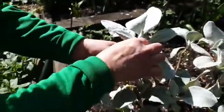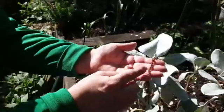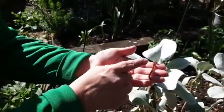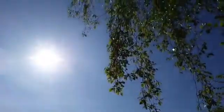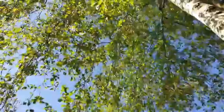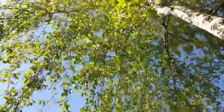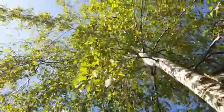Now on here, it's not part of the plant. It's actually something that has fallen off. It looks a bit like a caterpillar, but it's actually seeds, and it's fallen off the birch tree. Now, if you be very careful when you look right up above you, because I don't want you falling over, I'm going to ask you to look right up into the tree above us and see if you can see any seeds that are hanging on the tree at the moment. Look, all the leaves have opened up, and it's a beautiful blue sky this morning.